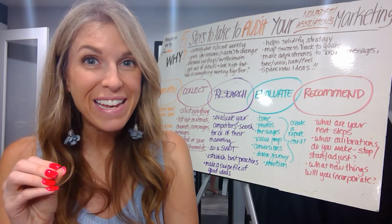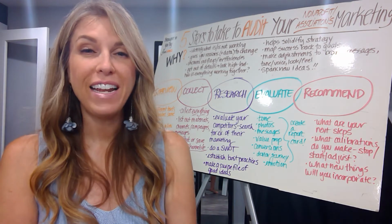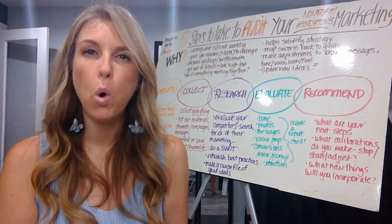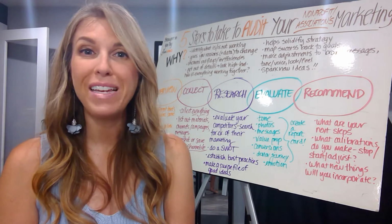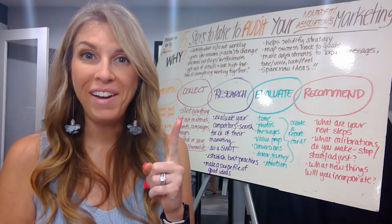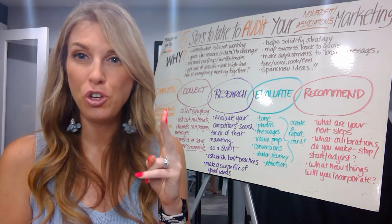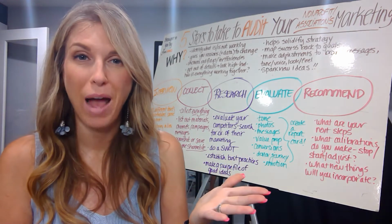Step 4 is evaluate. Now, get ready because you're allowed to be your own worst critic. I find it helpful to create a score or report card for each marketing piece and parameters for evaluation. Something as simple as a chart with 3 columns that identifies 1, what element you're looking at, 2, best practices, and 3, your analysis can do the job.